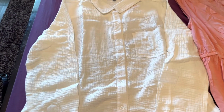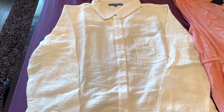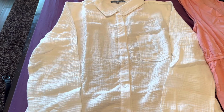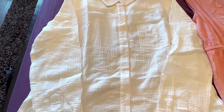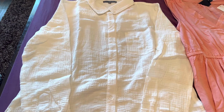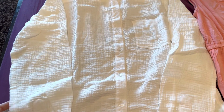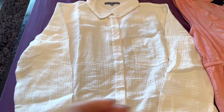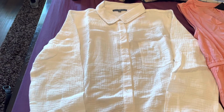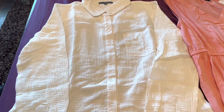This is a white button-up. It says L/S, which I think stands for long/short, but I'm not sure. Button-down gauze shirt in vellum, size medium. I've been looking for just a classic white button-down. Online, it definitely didn't appear the way it does in this video, and it feels very stiff and uncomfortable. So that's one of the ones I'm kind of on the fence about. I don't think I'm going to like it when I try it on, but hopefully I'm wrong.